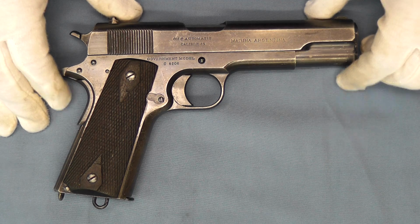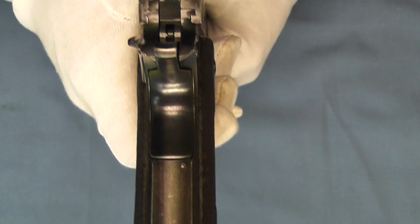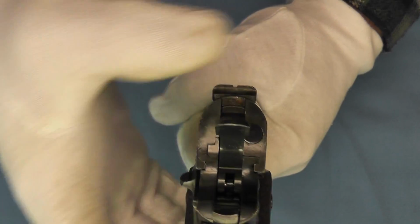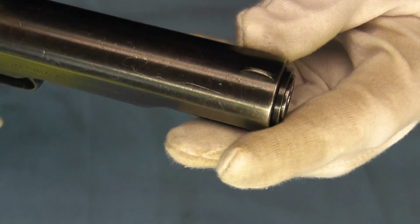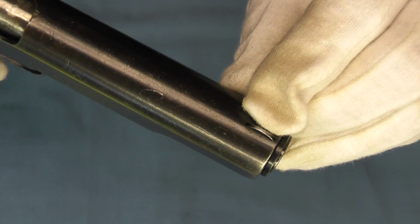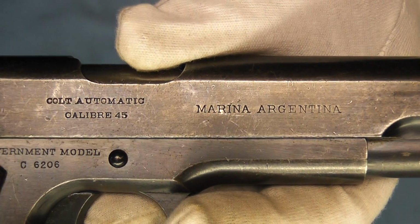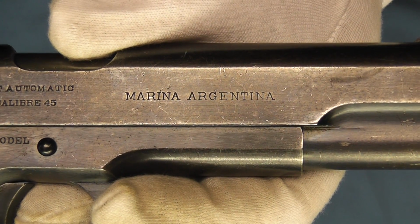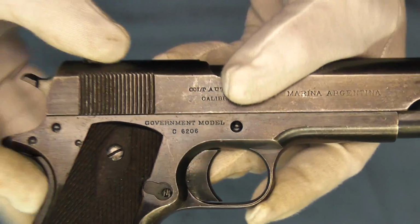Now, this one being from 1914 has the square sight on the rear here. So we've already moved away from the rounded rear sight. We have, of course, this thinner blade sight up here that has now been made a little bit wider. So we're into the second type of front sight. And anyway, we'll go ahead and look at the roll markings on this. We have the Colt automatic caliber 45 and the Marina Argentina on it. And then, of course, it's stamped with government model and then the serial number below it.